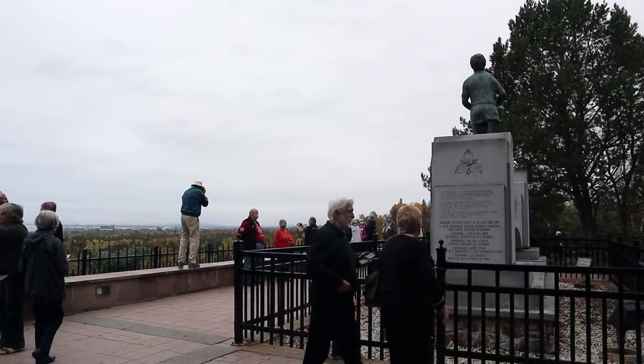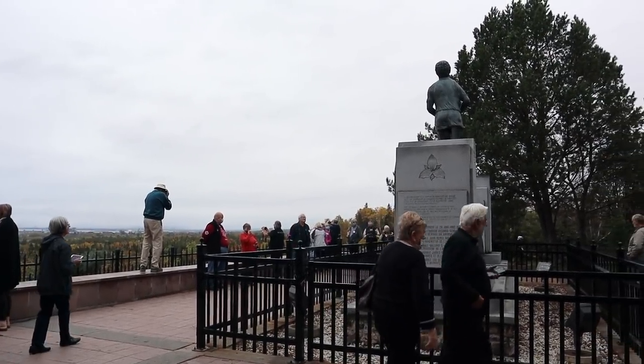It's kind of funny. As we were looking out, a bus arrived and we didn't realize it. And all of a sudden, this huge crowd of people just started crowding the monument. So luckily, we had a chance to see it. And yeah, now we're gonna head out.